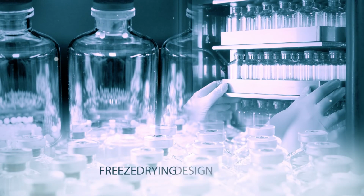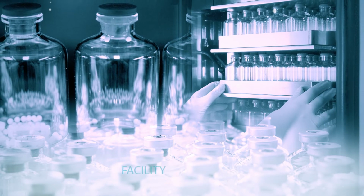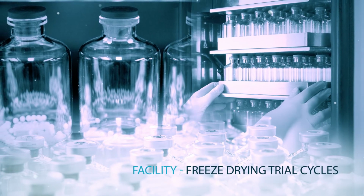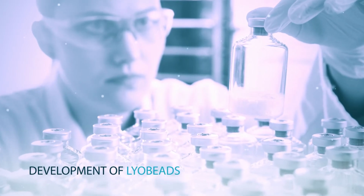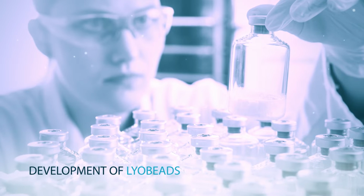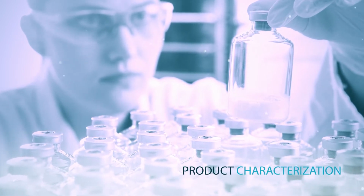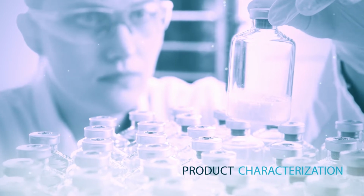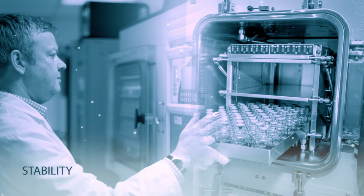Biopharma Group can also provide freeze-drying design space development and the facility to conduct freeze-drying trial cycles. Our contract research services can also include the development of freeze-dryable spheres, also known as lyobeads, in addition to product characterization, pre- and post-freeze drying, controlled nucleation, and stability studies.